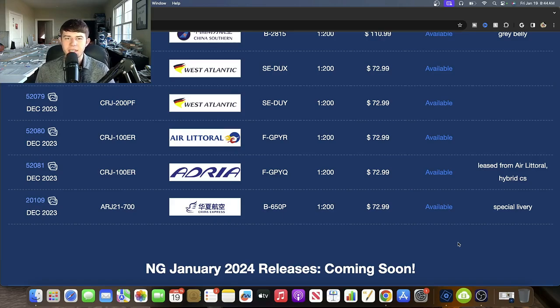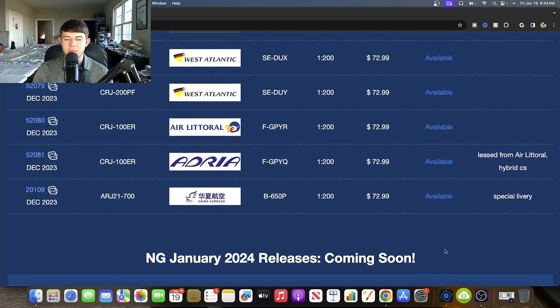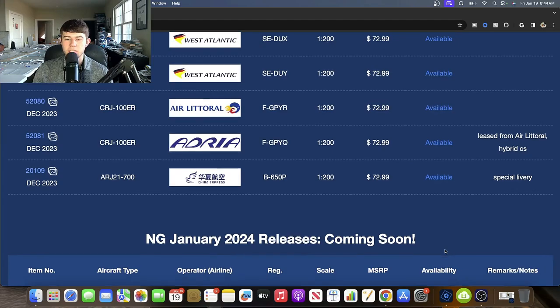IND Models coming in hot here for their first set of 2024. So let's see if they can match the GeminiJets from yesterday. Also, I'll try not to be rushed, but I do got to catch the flights out for the LAX one-day collectible show that is taking place tomorrow. But still wanted to squeeze this in for you all so we could see what IND Models is doing this month. I'll try to make it as balanced as possible, but let's go ahead and see what IND Models has here for January of 2024.